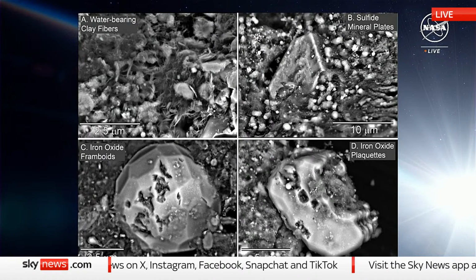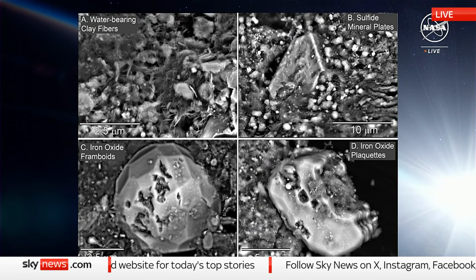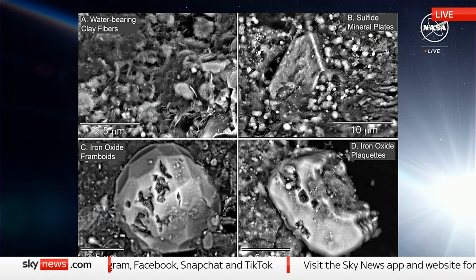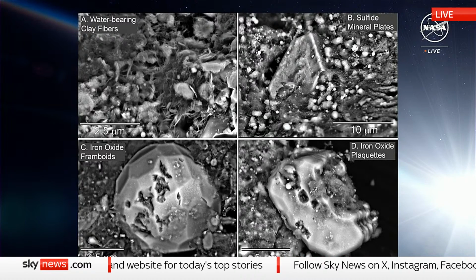So here I'm just showing you 4 different examples. This is taken with an electron microscope. Electrons kind of behave like light waves, but they have much shorter wavelengths, so you can see very, very fine details that you would never be able to see with an optical microscope. The first panel there in the upper left, those are the water-bearing clay minerals, and they have this fibrous kind of structure. We call this serpentine because they look like serpents or snakes inside the sample. And they have water locked inside their crystal structure.